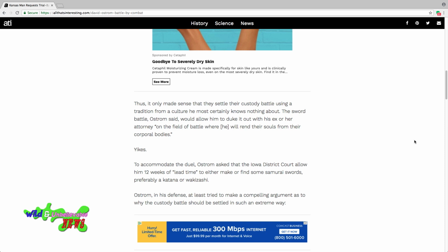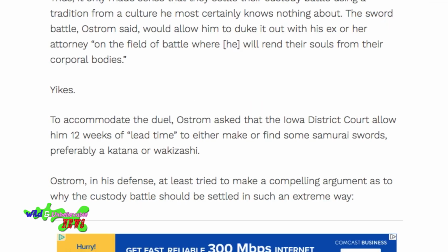Yikes. That's incredible. He straight up told this to the judge. Like, how you gonna do that, my man? You getting yourself into hotter waters. To accommodate the duel, Ostrom asked that the Iowa District Court allow him 12 weeks of lead time to either make or find some samurai swords, preferably a katana or a wakizashi.